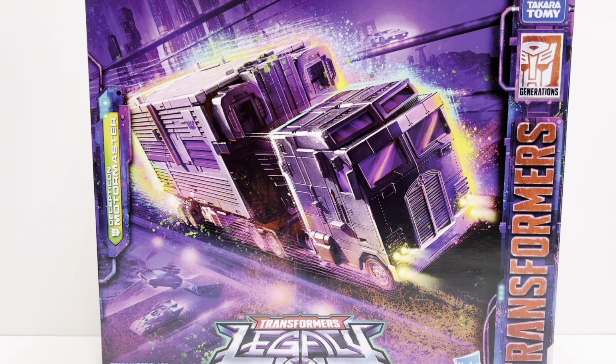Today on the channel, we'll be looking at what might be the most anticipated mainline release for a Transformers figure for 2022. Transformers Legacy Decepticon Motormaster.